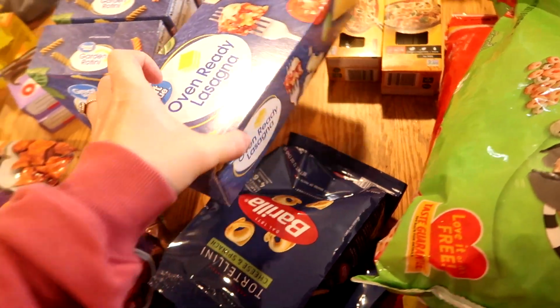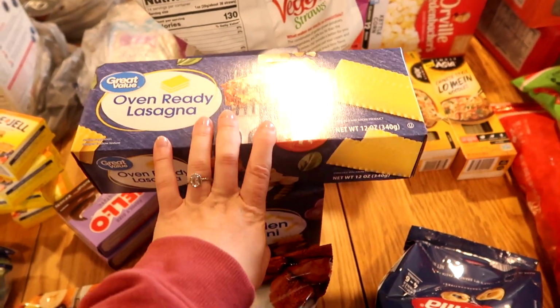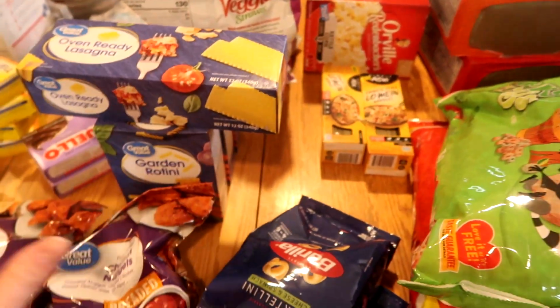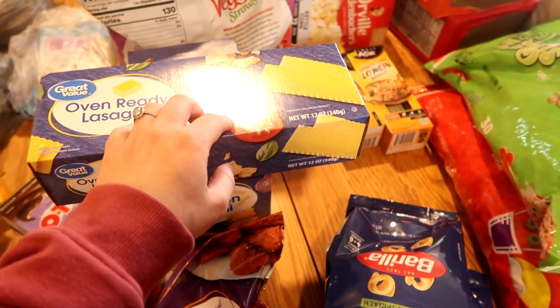Lasagna is not on my meal plan this month, but I kind of saw these on impulse, put them in my cart for my online order, because we keep everything else to make lasagna on hand. We always have lots of cheese. I canned a bunch of spaghetti sauce last summer. The only thing we're missing is the pasta noodles.